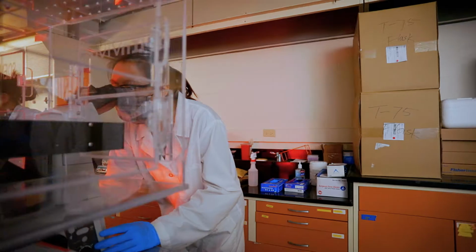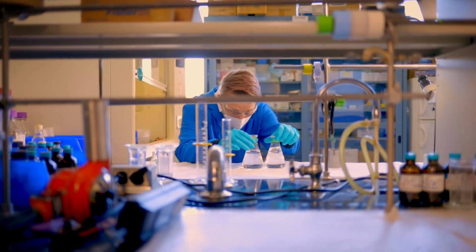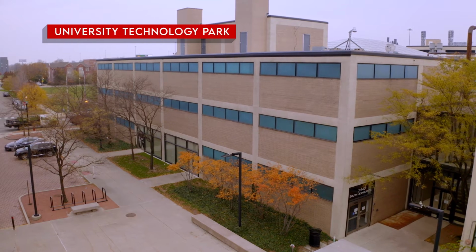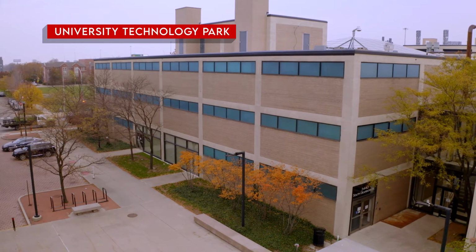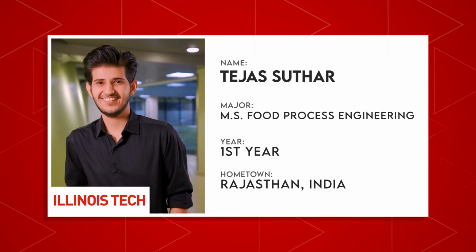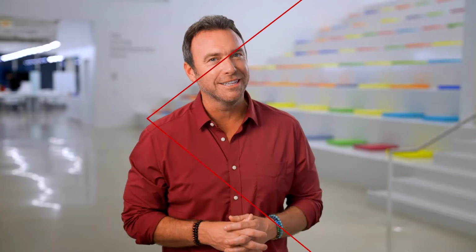Looking through a magnifying glass will reveal things you could only imagine, and so does research. At Illinois Tech, students fine-tune their academic work by participating in exciting research projects, and they can begin starting in year 1. Just see what food process engineering student Tejas is doing in the lab. Tejas?